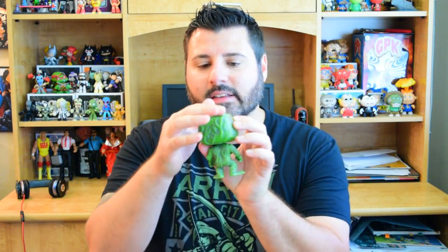I love the detail on it. The only thing I don't like is that they didn't paint the branches in the back brown. But I do absolutely love this one. I love the look. I love the red eyes. I just love the detail on it with all the branches and leaves and everything. I do like this one, and I can't wait to get that flocked scented one if I can get my hands on that one. But this is my number four favorite pop of this year so far.